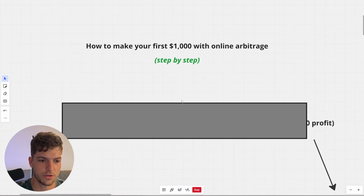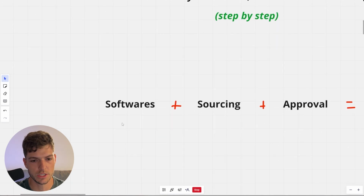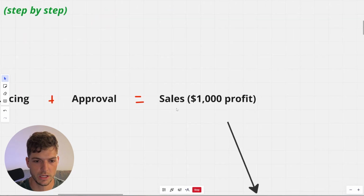So there's going to be 3 different things that we really need to cover in this video. The first one is the softwares that we need, the sourcing method we need to use along with the analysis, and then also how we're going to get approval to sell these products, right? If we can use the correct softwares, we know the exact way to source, and we can get approval fairly easily, well, then we can get sales. And then after we get sales, that's when we make our profit.